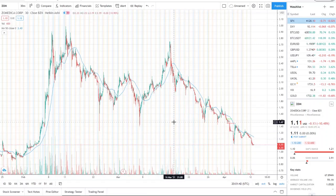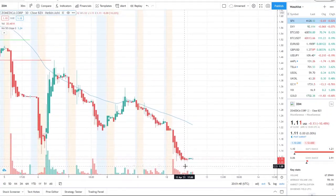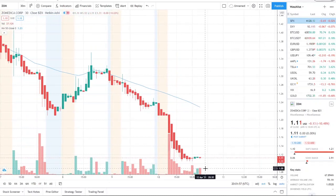It came from 6 cents. What would you expect? So this is a penny stock at the end of the day. So we're sitting at 1.11 and our supports here are 1.10. I don't really care too much about that support unless it gets broken through. And if it does, you need to watch this towards $1.